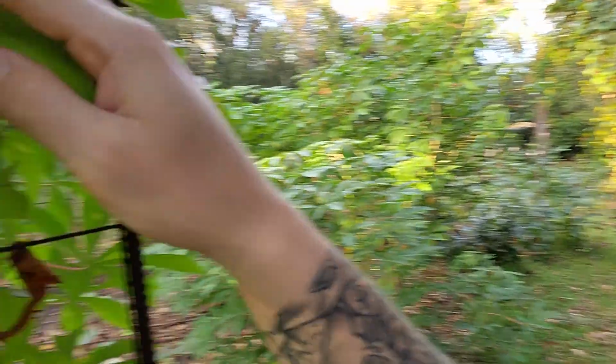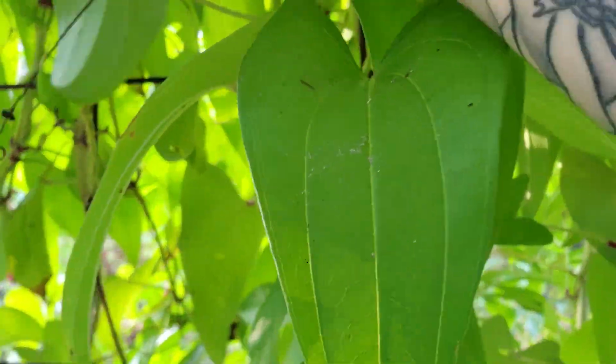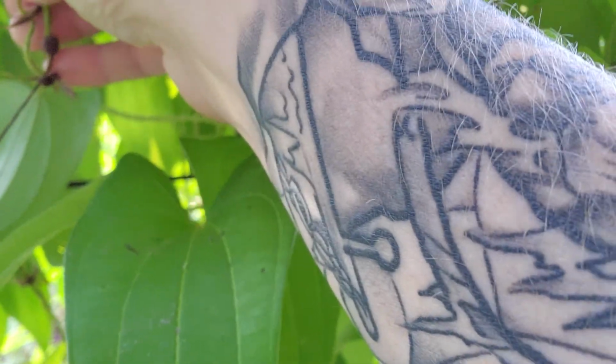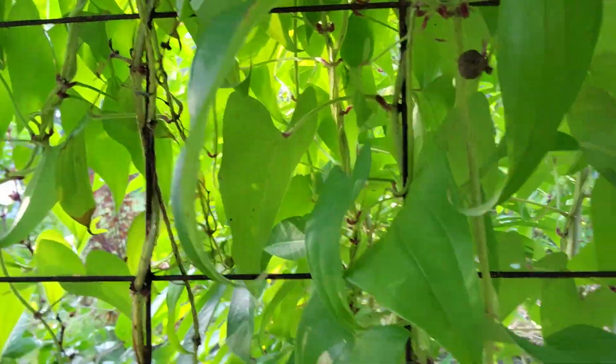I've noticed over here on my yam vine that it's putting out a lot of bulbils, so I'll be able to start some new yams with that eventually. I don't know where I'm going to put them. There's part of me that's thought about taking them and just tossing them all out in the woods and letting them grow. I don't know. We'll see what happens.